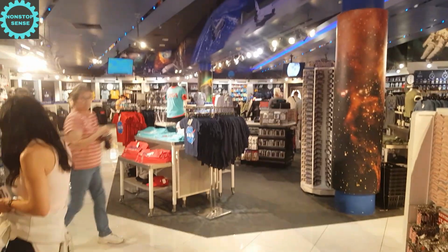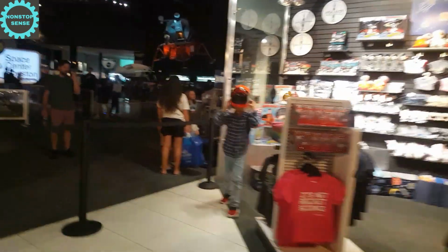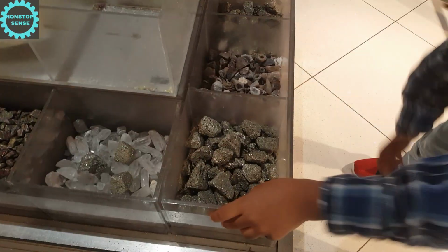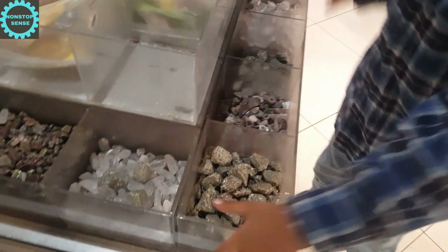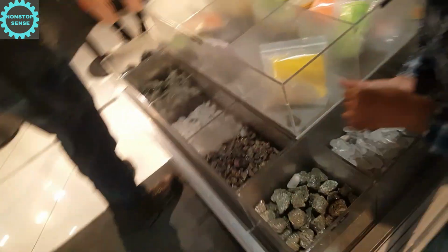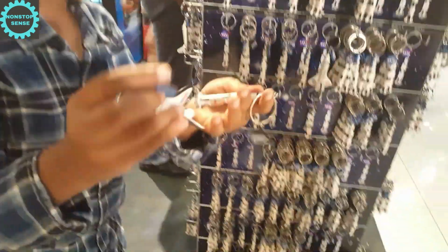Hey, wait a second. I want to show you something. Oh, look. Different types of rock samples. Look. Well, I'll take this one. And I'll take this one. Oh, look. Pebbles. I'll take this one. And then, oh, I'll take this one. I'll take this one. Rocket and space shuttle keychains.